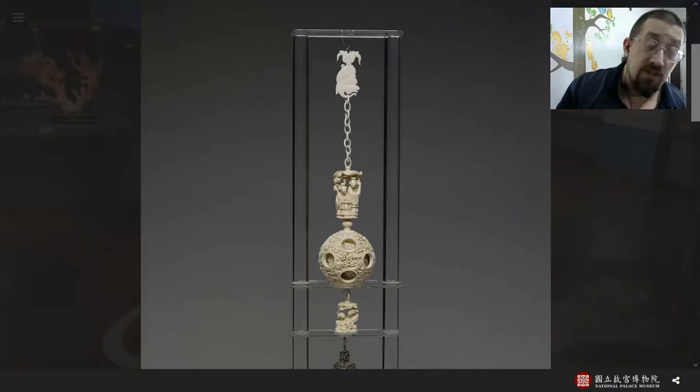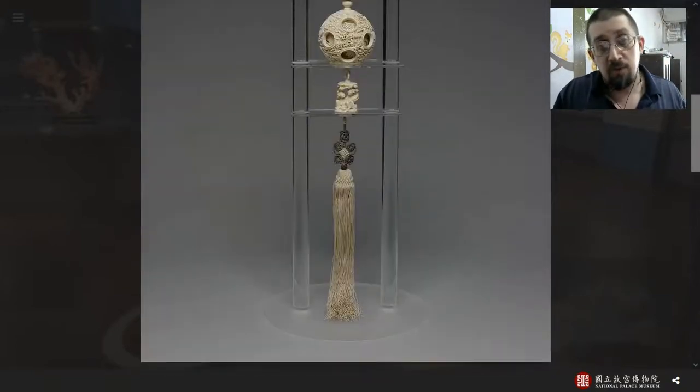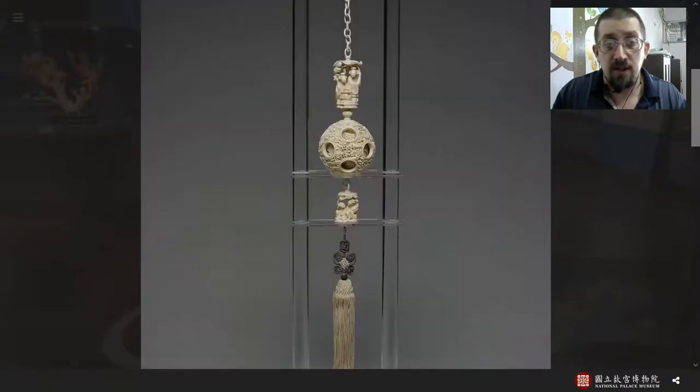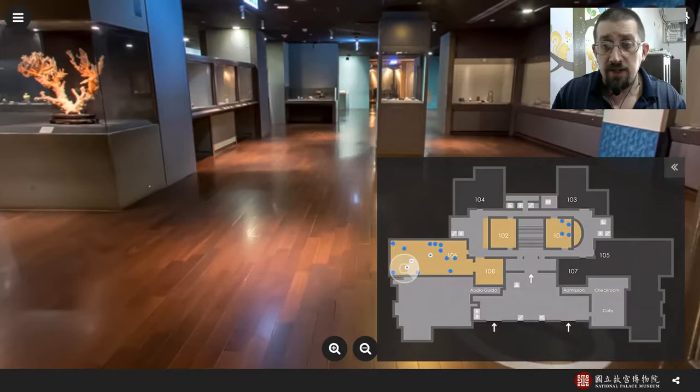I don't recommend using ivory now in any way, shape, or form to create any new artworks, but this old piece was done when ivory was more abundant and without people really understanding what they were doing as much. It should still be appreciated and not disregarded in any way. It was a very beautiful piece of artwork that they have on display at the National Palace Museum.